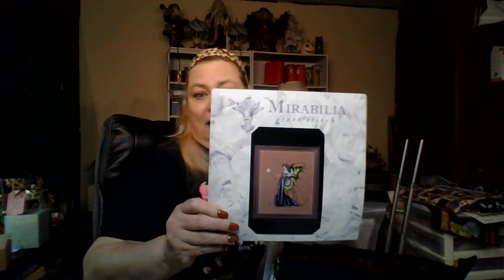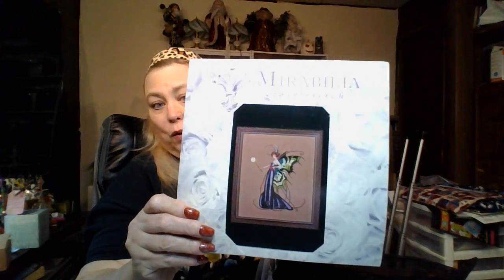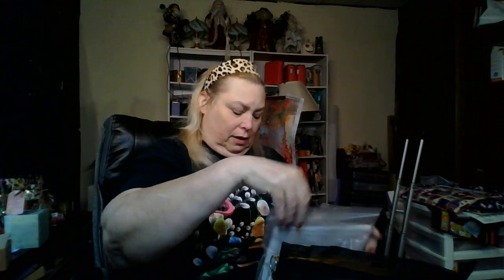Let's see. What's in here? Oh, it also landed on Mirabilia on my Stitchopoly board. So I pulled out Mirabilia August Peridot Fairy. She's like one of my favorites. The greens in her wings are absolutely gorgeous. Okay. So that's what I have done.